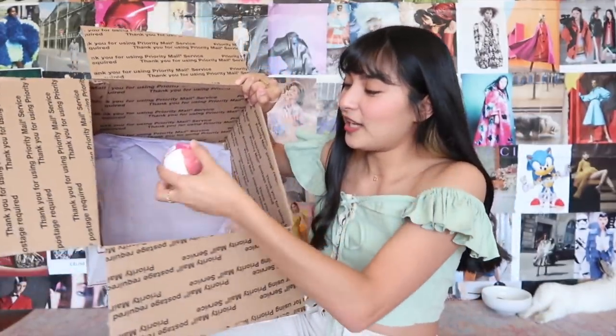Okay, so we are at the bottom of the box, but now we have all these accessories. We've got, is this a bath bomb?